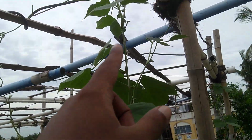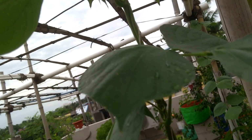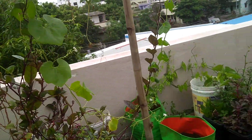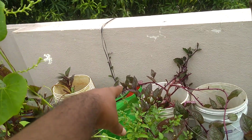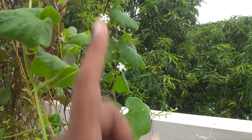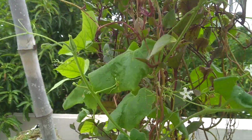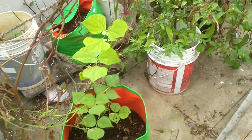And it's a hyacinth bean. It's a vine type of hyacinth bean. It's growing very well, and I hope it will produce more hyacinth beans very soon. And here I have a snake gourd plant. Snake gourd is also a vine and a creeper. I have two vines: from that grow bag, one vine is climbing, and from this pot, one vine is climbing. There are some flowers, and I hope they will pollinate soon, and it will give more snake gourd from this plant. And also I have here one more hyacinth bean vine.